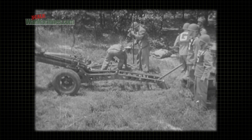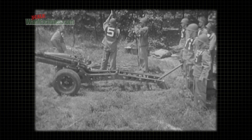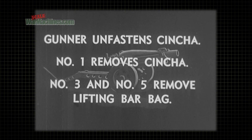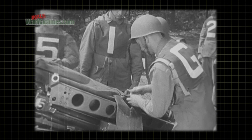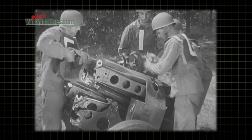Because this duty, which was done so quickly, consists of many individual jobs done simultaneously, we're going to go back to the beginning and show you the step-by-step process of preparing a piece for action. Prepare for action. All right. Number 1 removes cincha to the right.